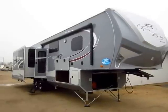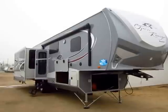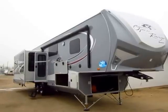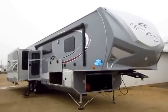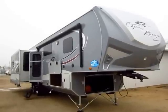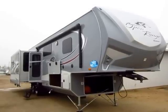You may see different fabrics in our photo tour than what you see here, so just keep in mind we're a large volume dealership. We don't necessarily record every single trailer that comes in. So, now that that's out of the way, why would you invest your money in an Open Range? Why a Roamer? Why this model?